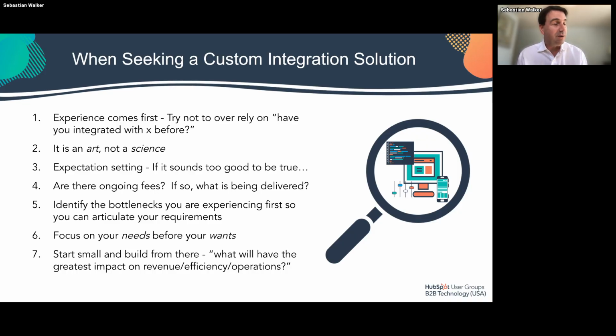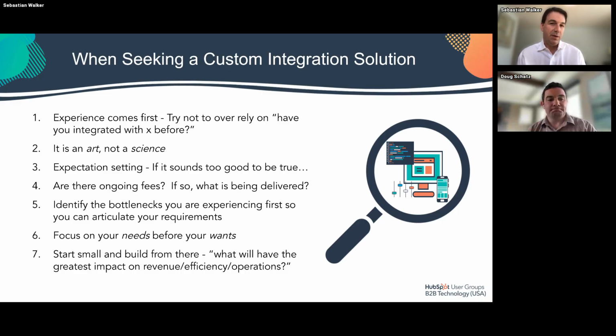And I don't know, Doug, whether I have yet to see an integration that we've built for a client that looks, even the first integration, the same once we deliver it as what they came to us with 6 weeks earlier. It's never the same. It's always 60%, 80%, 90%, but it's never exactly the same as what they wanted, because they started to think about it in more detail.